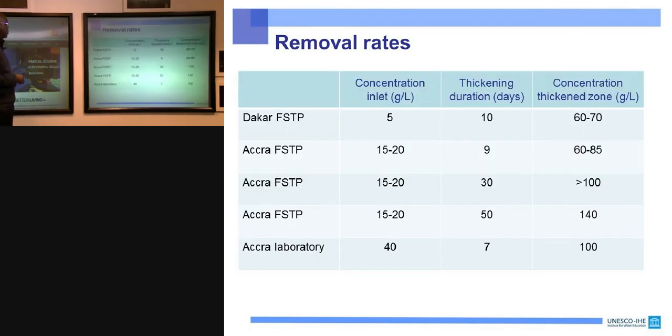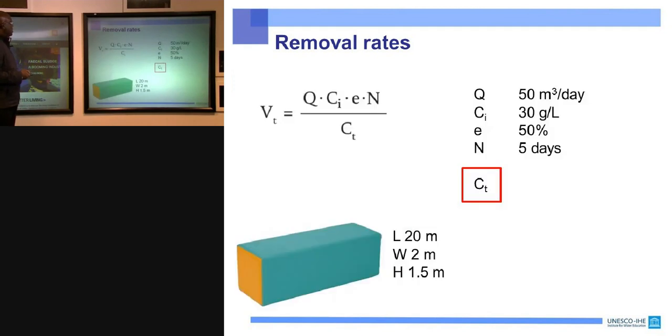We also compare several treatment technologies from Dakar to Accra, and we realize that this technology is very efficient. When you have a long thickening time, you can improve the quality of this water, but you will face several difficulties to remove this sludge from the tank. You have to balance between this thickening time and our objective to pump this sludge into the drying bed.